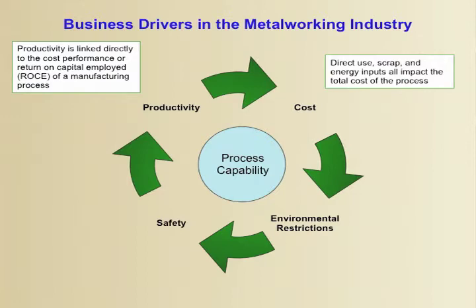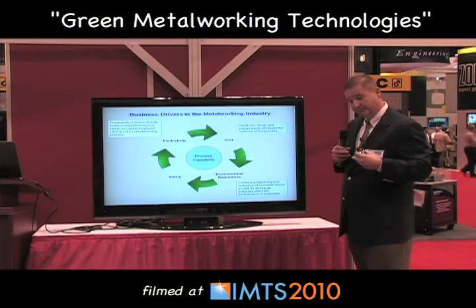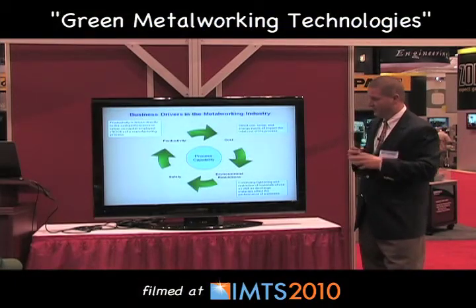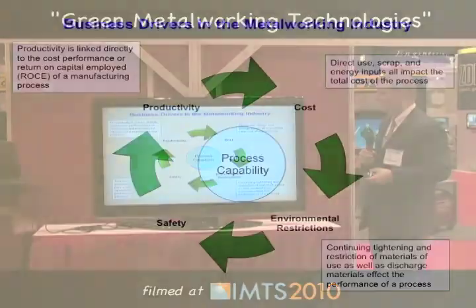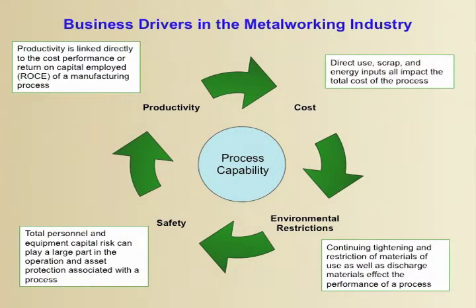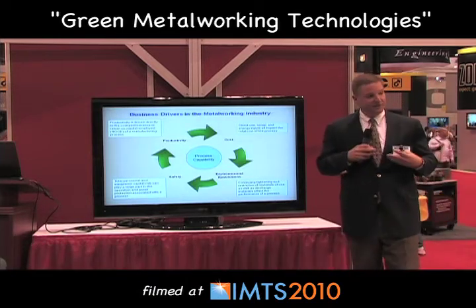senior management. A couple of the ones that are often overlooked are environmental restrictions. With the continuing tightening and restriction of materials, not only here in the United States but globally, it's becoming more and more difficult and more important to stay environmentally sustainable in regards to metalworking fluids, because it's limiting the amount of flexibility that we have. Lastly, we have the safety piece of this, and safety is more than just using safe materials, which is something that I think most companies try to do. But also there's a certain risk factor that's involved anytime that you're manufacturing a process or running a process. And so in regards to safety, we really need to minimize any risks that could be associated with that.